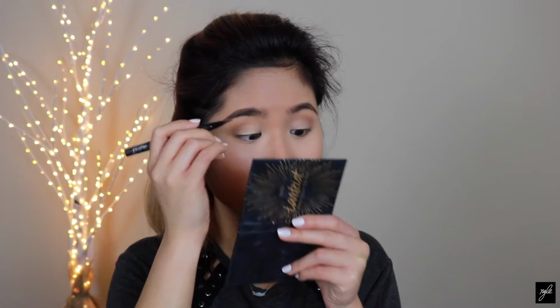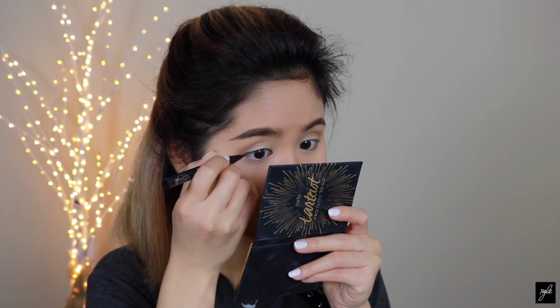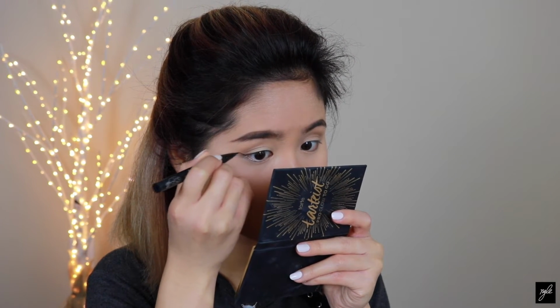So next, I'm gonna use the Tattoo Liner by Kat Von D. I love this stuff. Been using it for years. Literally, there's like fuzz everywhere. Fingers crossed that my eyeliners will be even today.